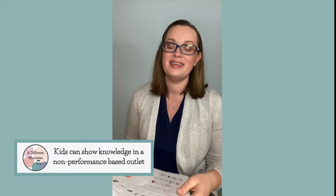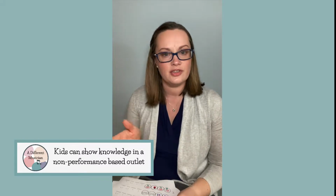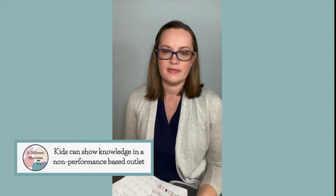However, using tangible worksheets can help students find another outlet to show these skills that maybe they're not otherwise comfortable showing in a more public performative setting.